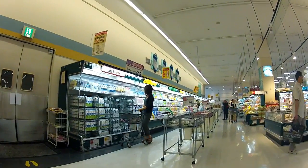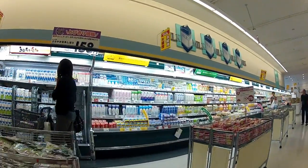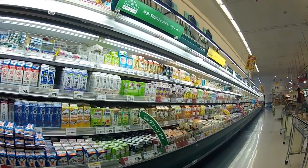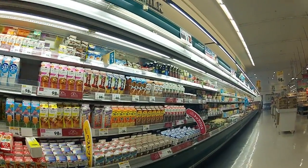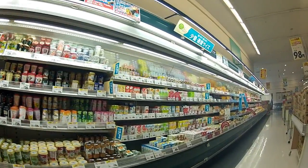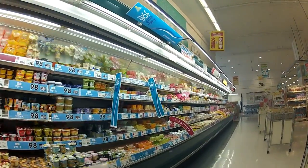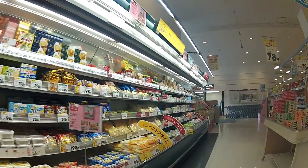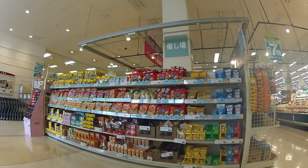So everything's pretty good. Fresh fruit and vegetables, always lots of fresh fruit and vegetables, all year round. Here's the dairy department, guys. For some strange reason, I get asked all the time, is it true that Japanese people don't drink milk and don't eat dairy because they're all allergic to it or lactose intolerant or something? But no, they're into it. They're into milk, and very into yogurt. Yogurt's really popular in Japan. All sorts of yogurts, and cheese is popular.